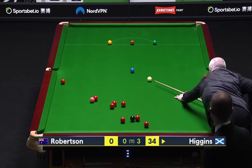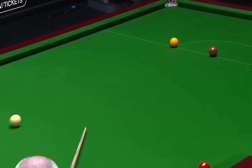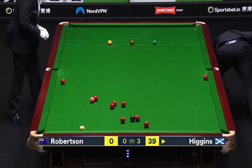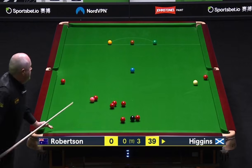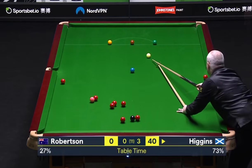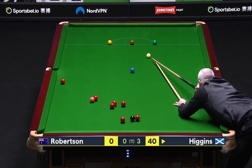The seat of a player. Neil Robertson, he's been completely frozen out of this game so far, okay, off a number of his own mistakes, but John capitalising.